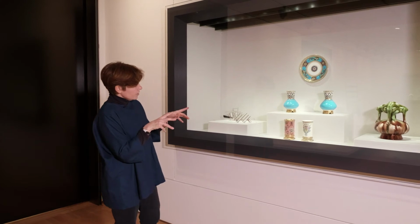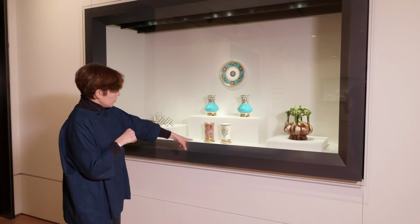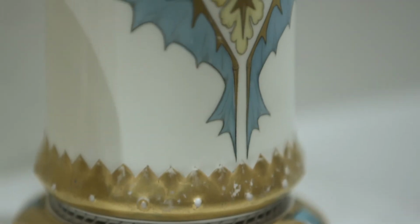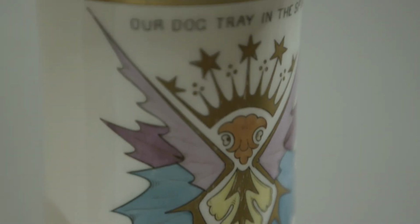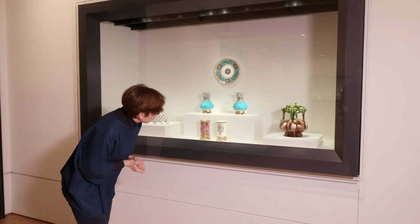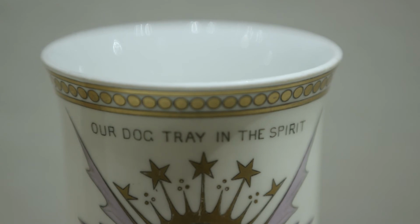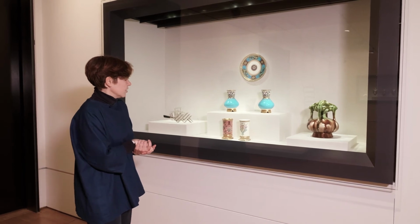Some of the other works in here are earlier in date, in particular this wonderful match pot on the right here with its wonderful decoration of, I think it's 1860s, in relation to a dog, and we're looking at one side of the decoration that says "our dog Tray in the spirit." The dog was named Tray, and on the other side of the vase we have "our dog Tray in the flesh," with this wonderful design of a dog's head on the other side.